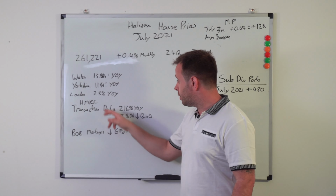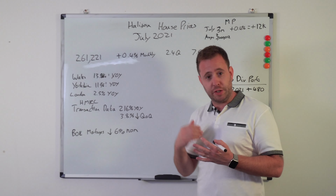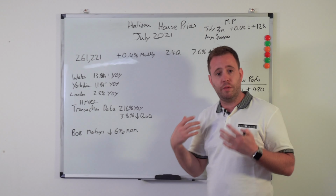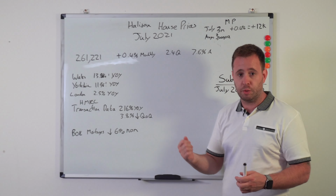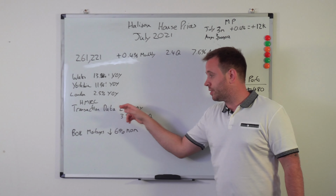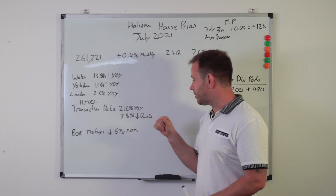In terms of the HMRC, they have some really good data points for us. So the HMRC conduct transaction data for you on the basis of stamp duty returns. Now, obviously, every time a house is bought or sold, a stamp duty form needs to be filled in. So they have very, very accurate transaction data. And we can use this to see how the housing market is performing on a transaction basis.